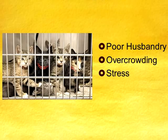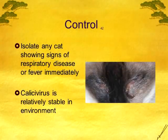What are we going to do to control it? Just like hopefully you guys are already doing, any cat that's showing any signs of respiratory disease should immediately be isolated. This disease is airborne, and you don't always know. Is it leukemia? Is it calici? Is it herpes?